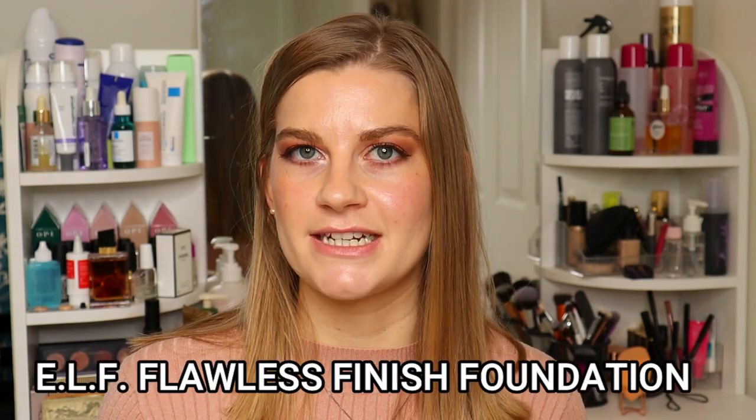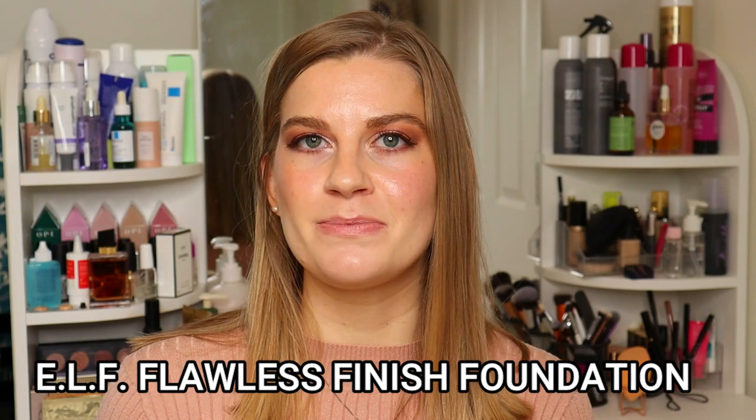Okay, so there have been 4 products from that planning to pan in 2022 video that I put up that I have decluttered. The first one of which is a foundation, and it's by E.L.F, and it was the Flawless Finish foundation. And I panned this because of 2 reasons. One, because of the smell. It started to smell really funky, not nice, not really wanting to put that on my face. And then also I didn't like anymore how it looked.